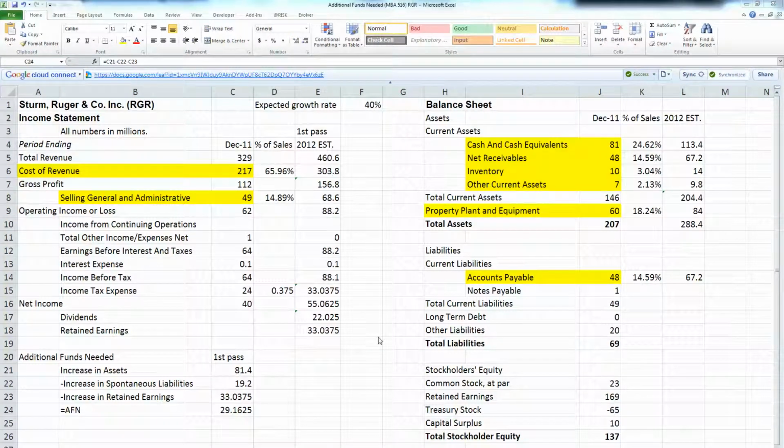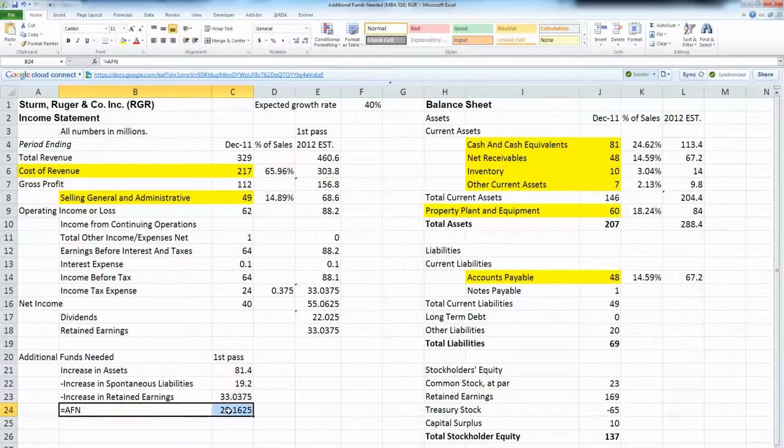Now that we've calculated the AFN, we have to allocate that additional funds needed to whatever sources of financing we opt for, and then determine the feedback and incorporate that feedback into an additional pass. If you're following along on the steps that I've posted to the website, calculating AFN is step 11.